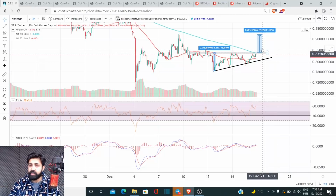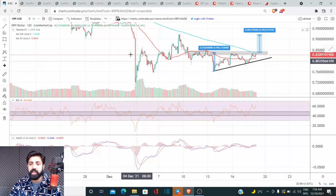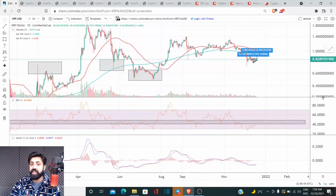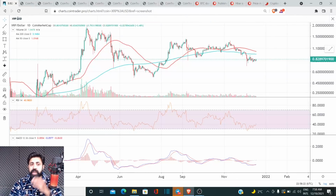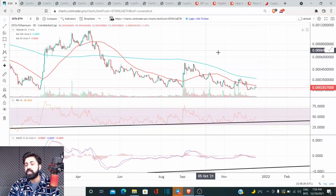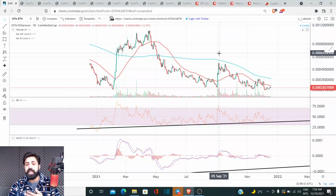And leveraging means a long wick to the downside like this wipes you out of the market. You lose your money. So if you ask me, I would suggest rather than doing that, try to be an investor, understand these and go in. Because right now, if you look at different assets, say IOTA to Ether or IOTA to BTC, and look at what the market is showing you right now, you see a ton of opportunity there too, right?